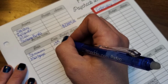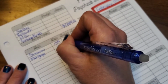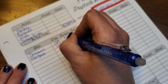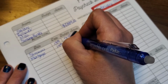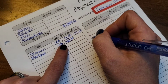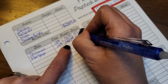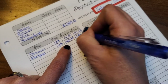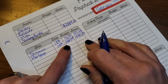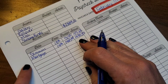Our mortgage was set, and it's due on the 14th, for $1,449.45. Good news, our escrow account went down, so the mortgage now is $1,435.37. Can I get a whoop whoop for that, right? I mean, anytime the bills go down, it's amazing.